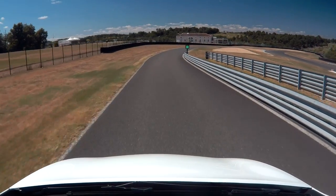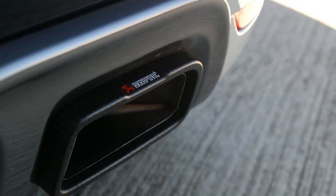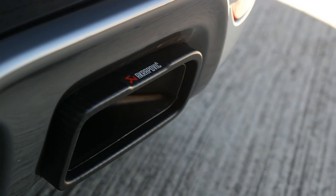Ooh. It sounds good. It sounds amazing. It sounds really good. Right, we're joining the track through the pit lane. Probably not be too much of a maniac.